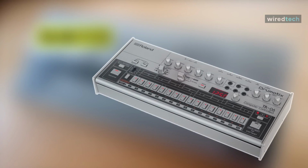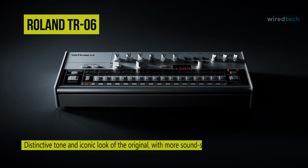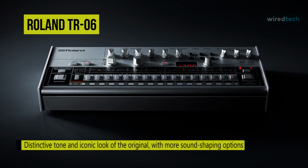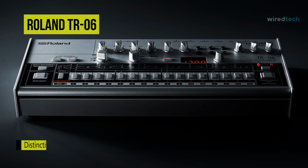Despite a history of hesitation to revisit gear from their past, Roland has built a routine for reissuing classic synths and drum machines in recent years. The TR-606, the percussive equivalent to the TB-303, initially released in 1982, is the newest instrument to get the reissue treatment, following in the footsteps of the 808 and 909.